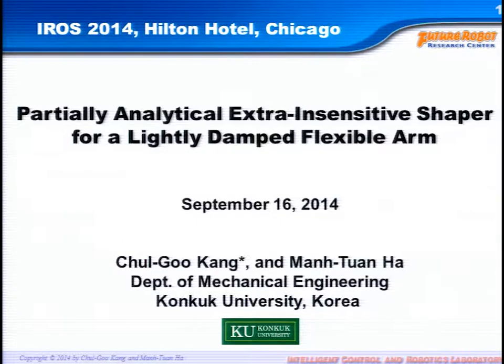Hi, I am Professor Cheolgu Kang from Kongju University in Korea. This is the work done with my student about deriving a closed-form solution for the extra-insensitive EI shaper.